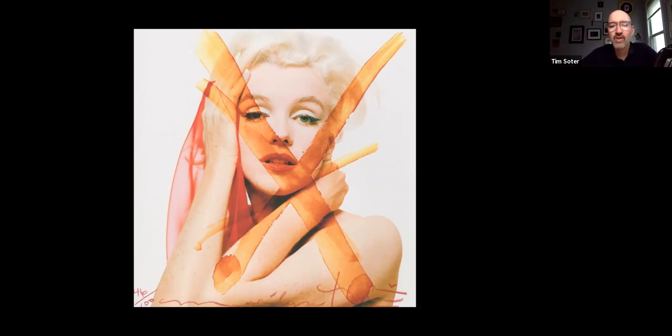So I thought about this image from Bert Stern when he had this sitting with Marilyn Monroe, and either she or he crossed out the chromes that weren't supposed to be used, and they left this kind of beautiful streaking through them. And later on in Bert Stern's career, he decided to make prints of these specific images because they really had an interesting quality to them, the ones that had been X'd out.